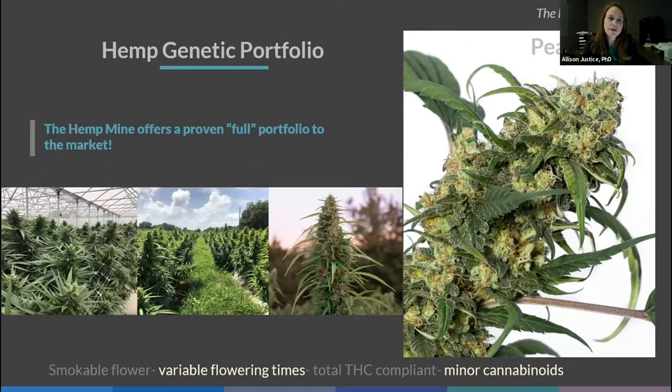Looking at our hemp genetic portfolio, we have what we like to call a full portfolio for the market. This is everything from smokable flower to variable flowering times. So being able to plant different genetics at the same exact time, yet they finish at different times, meaning you have a staggered harvest, which, if you struggle with places to dry, could be very beneficial. We have total THC compliant genetics, and of course, different minor cannabinoids such as CBG. Our newest release, on the right, is Peach Haze, and it is what we call a semi-auto flower. If it's not given more than 18 hours of light per day, it will flower. This is an absolute beauty for indoor, for greenhouse, or even outdoor where you do have photoperiodic lighting. The terpenes are pushing 3%, and its look and feel is right where you would want it to be for a smokable flower.